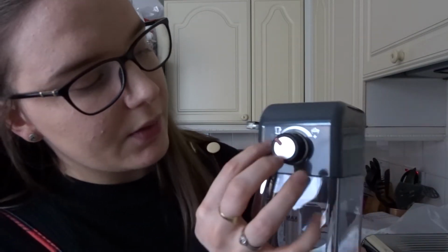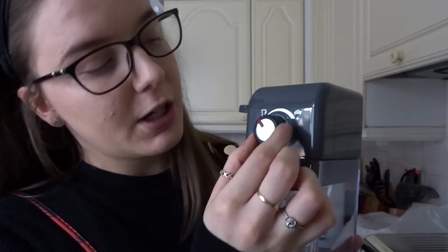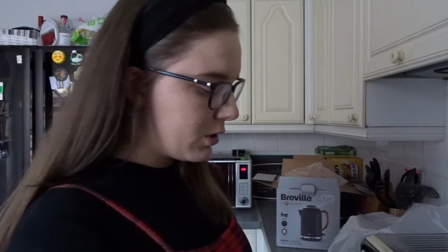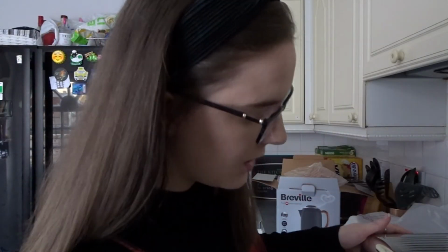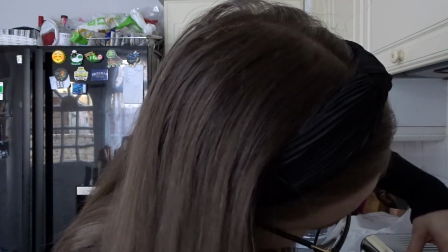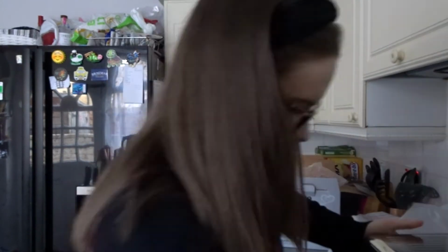And you can see here, depending on how milky you want it and how frothy you want it, you can change over to the cappuccino style, or you can move it back so it's more like the latte style. So that was another thing that I really liked, because you can tailor it to how much milk you actually want. And then that just slides straight back in here.